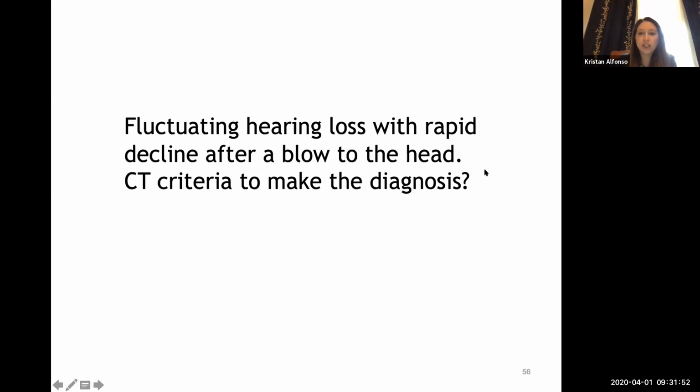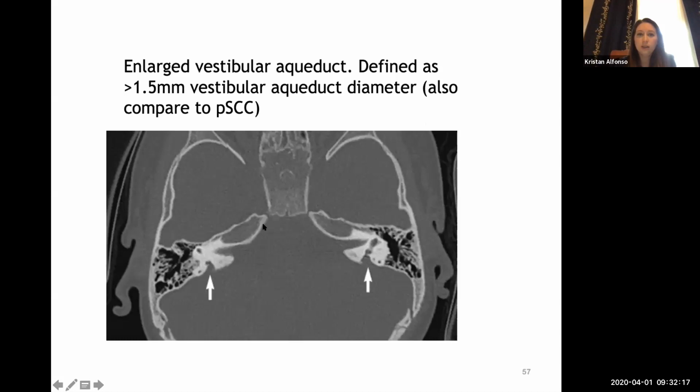Okay, a patient presents with fluctuating hearing loss with rapid decline after a blow to the head. CT criteria to make this diagnosis. Two-stage question. So what do you think? Okay, yep, I agree, EVA. And it's greater than 1.5 millimeters. The other thing you can do is compare it to the size of the posterior semicircular canal diameter, and if it's larger than that, then that's also another way to identify an enlarged vestibular aqueduct.